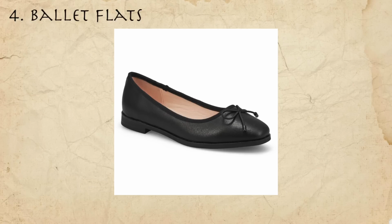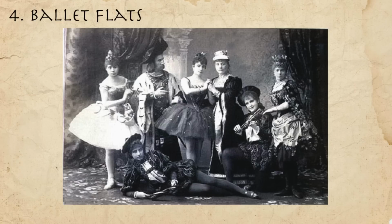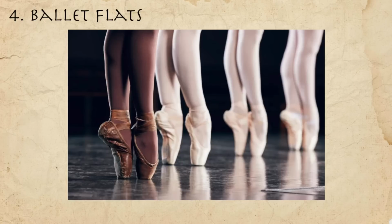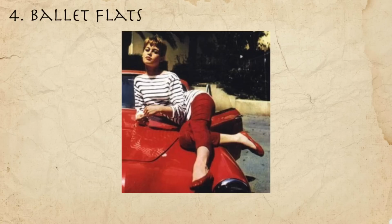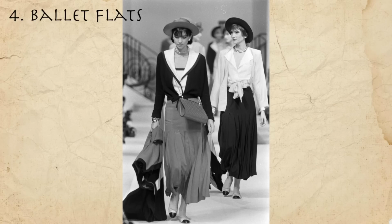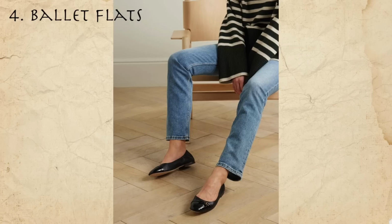Next one is ballet flats. Ballet shows were performed in shoes with heels for almost 70 years, until Marie Camargo, a French dancer, decided to wear flat shoes for her performance. Then Italian shoemaker developed a special shoe with a flat sole and a special cut, ballet flats as we know them today. Now they're very popular and this is how they look.